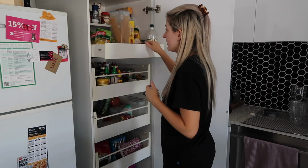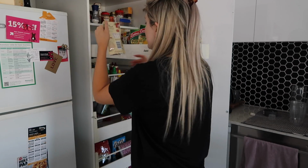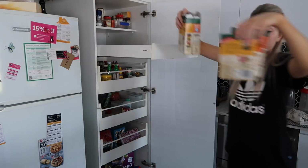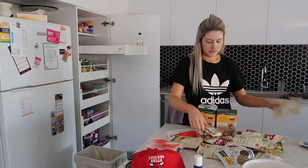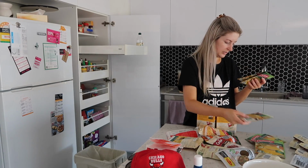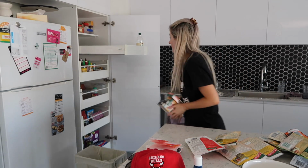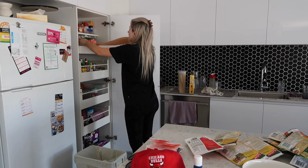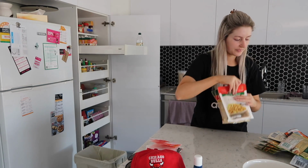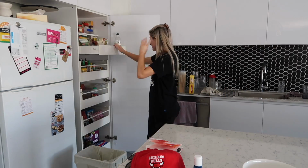Okay, so I'm just going to start by going through this top shelf and just making sure all of this is actually in date. They're all in date. Okay, so that wasn't too bad. I have, what, one packet of stuff out of date. So, like I said, I'm going to actually order containers so that I can have these set up a little bit more nicely.